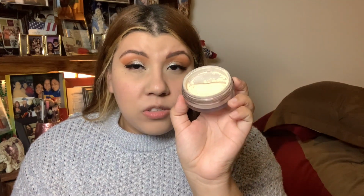Doesn't have a white cast. It does have a slight hint of yellow, but not too much. It's not like a banana powder, but it does have a slight yellow, which I do appreciate. Because I don't like it when it's super stark white. Wow, look at how airbrushed it looks. Dang, these products are good.